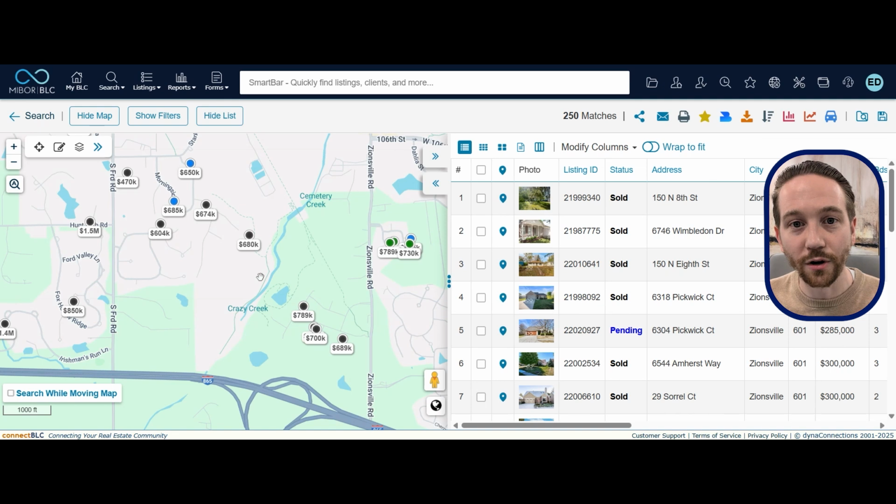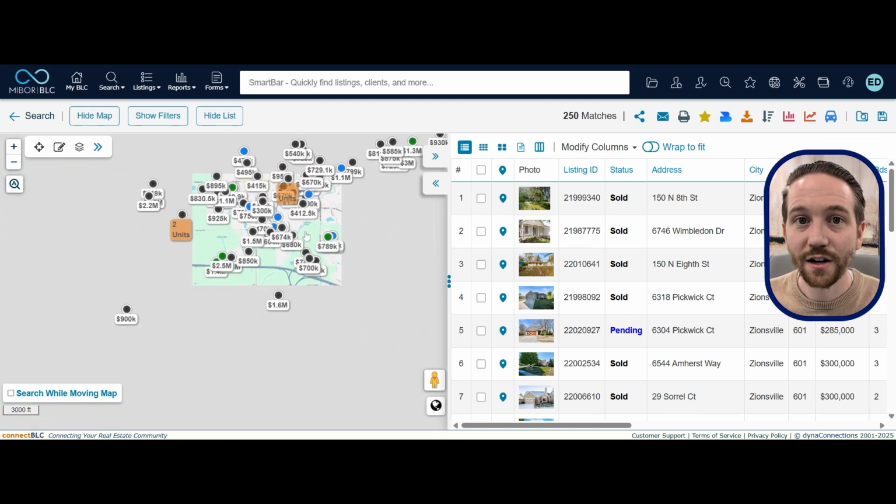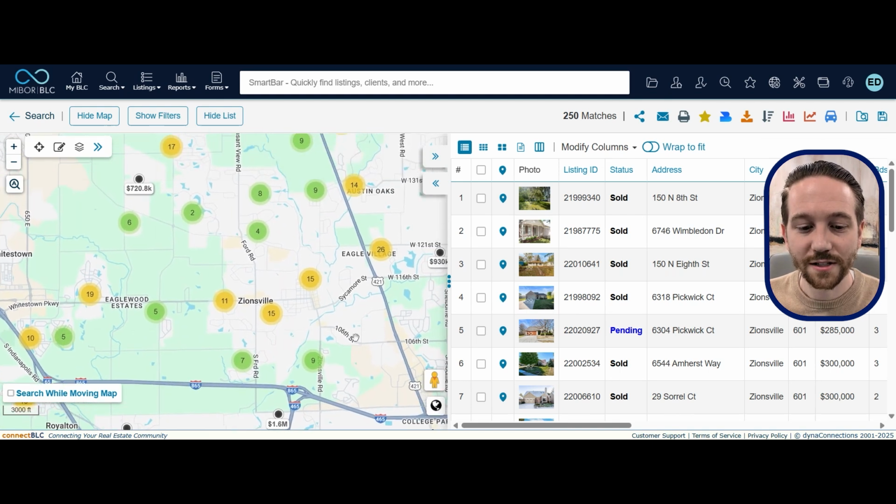But you can see the cheaper homes within Zionsville are still not cheap. They are significantly higher than the around 250 that's the median for the Indianapolis market, and they're even higher than the median for the north side of Indianapolis. So definitely luxury living throughout Zionsville. Lots of custom built homes, lots of golf communities and higher end communities as well. Tons of options for the houses you're looking at.